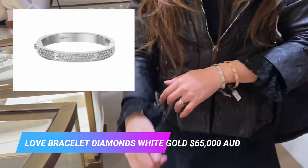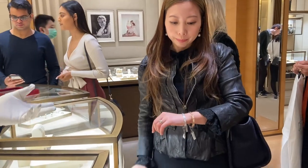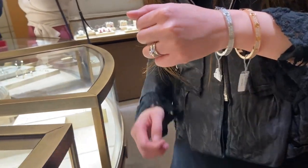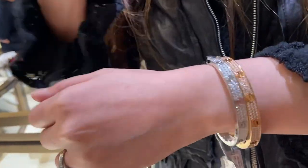Personal choice. You can buy Cartier bangles too. Or you can buy one Cartier, one Hermes, one Van Cleef. You can wear them together. And also someone got the one with the nail. Nail one. Yes. Can you show me? Well, I already have it.